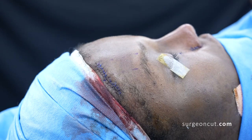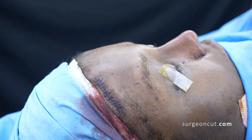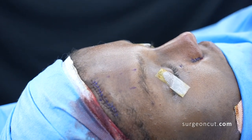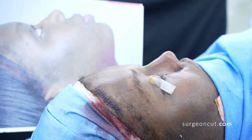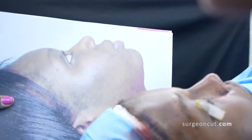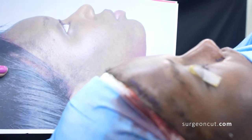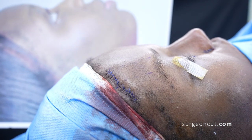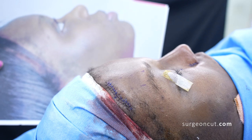Completed this cosmetic augmentation rhinoplasty. I'm first going to show you how she looked now, then we're going to show you how she was. So you can see that the radix was very shallow, nose was very broad, the tip was also not that projected. I'll try and show you both the views.